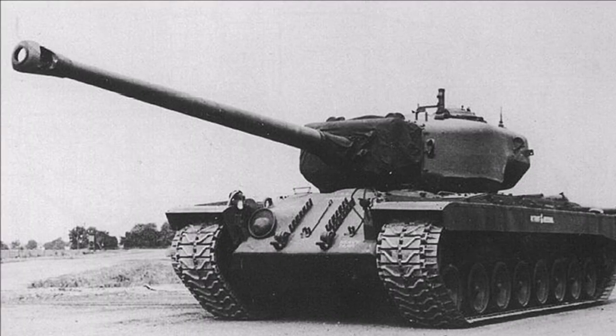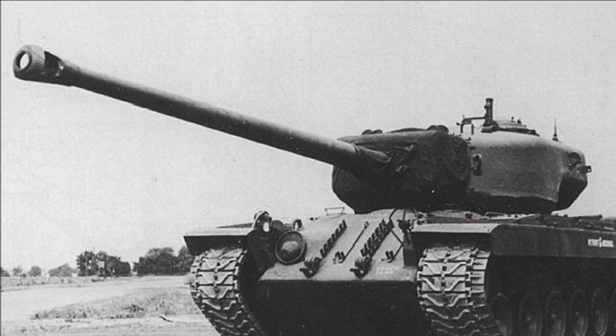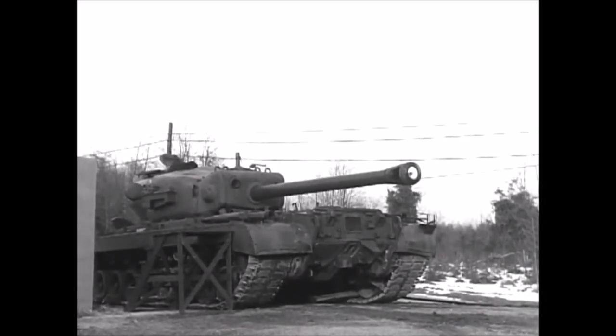I was reminded of the T-30 heavy tank, which I put a photograph of here, and a brief little clip of a video of it firing, test firing at Aberdeen Proving Grounds.